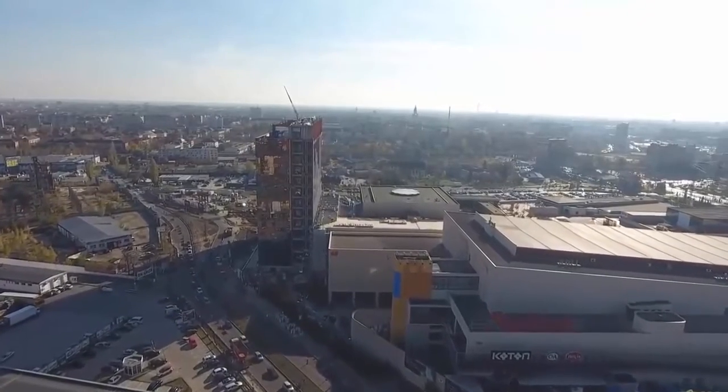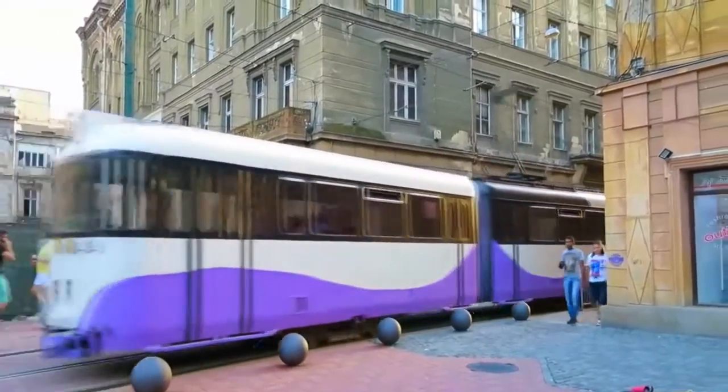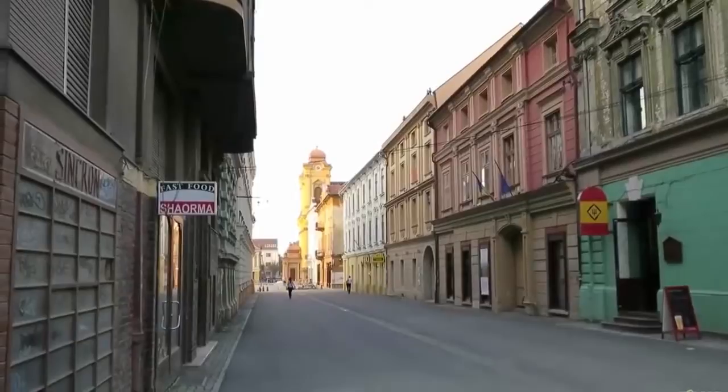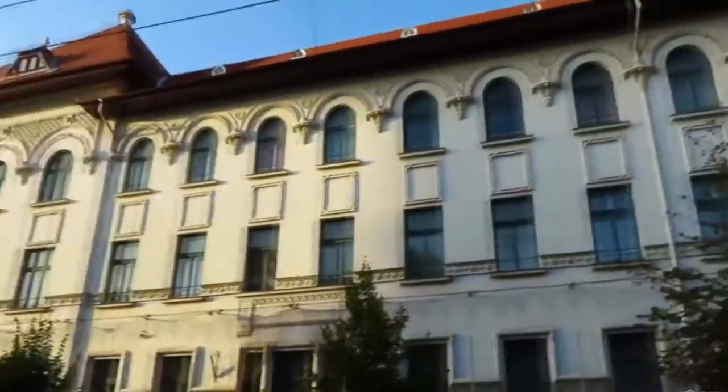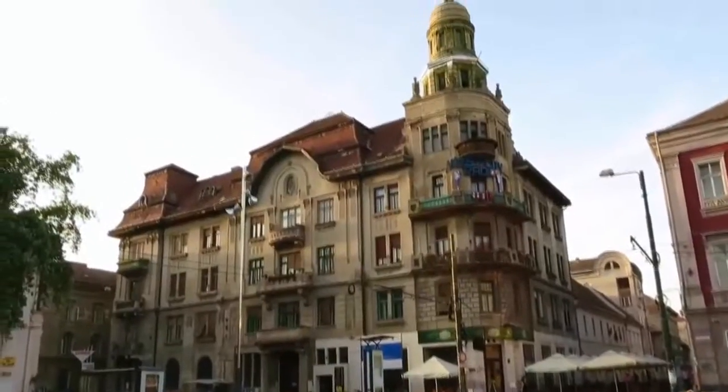Unlike many European cathedrals, the Timisoara Orthodox Cathedral was only built in the 20th century, but the cathedral, notable for its 11 towers, houses many historic religious objects as well as vintage icon paintings.